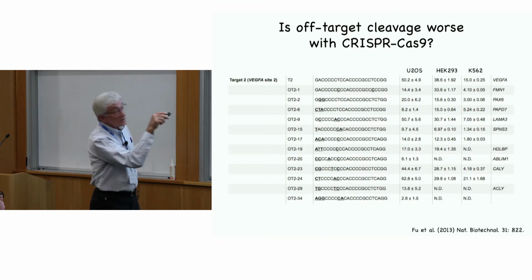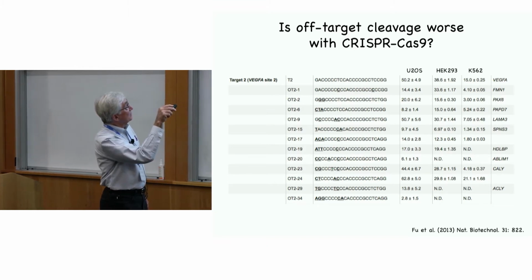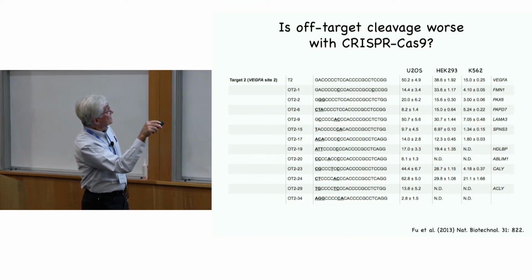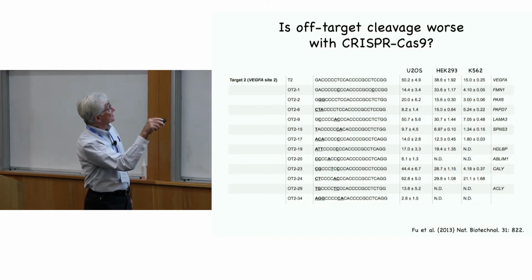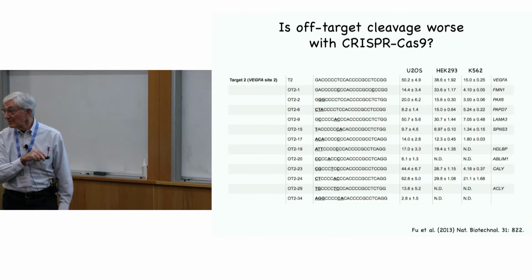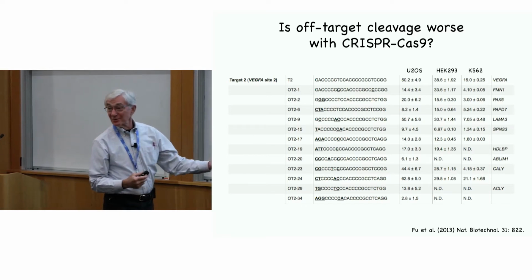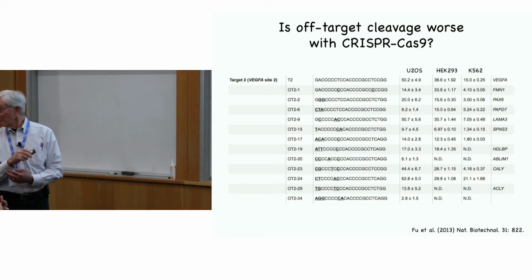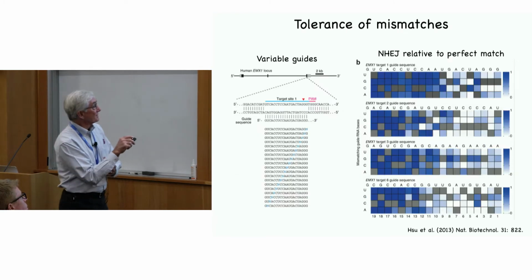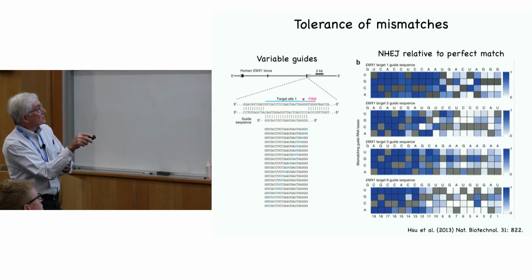They're getting 50% mutagenesis in U2OS cells at the design target. But they're getting a similar, almost identical level of mutagenesis at a target that differs by 3 base pairs. And here's one that differs by 4 that's giving an even higher level of mutagenesis. So, you know, are we shooting ourselves in the foot or some other more vital organ when we are operating this system? This is from the Feng Zhang lab showing a similar thing.